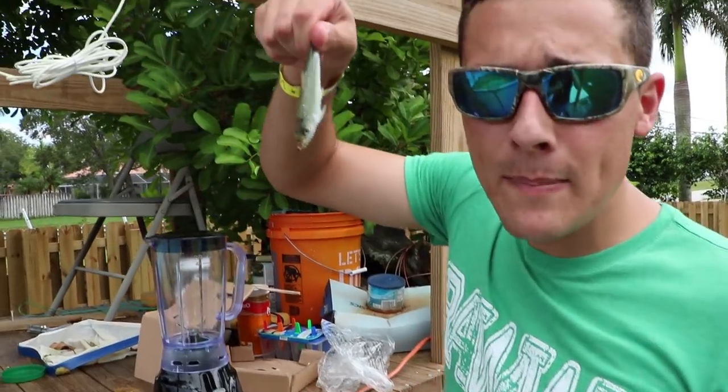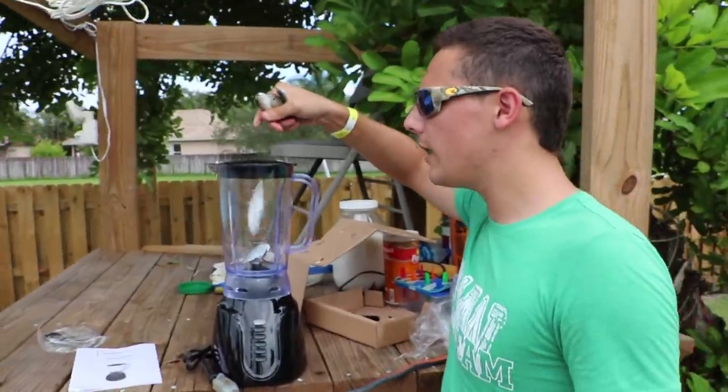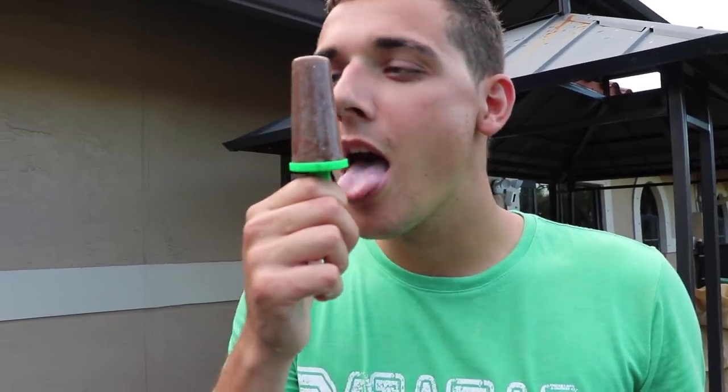You take your baby pilchard, just like this. Right there, and your, oh, yes. Put your 1, 2, 3. There's no word for this. It's just, you know, disgusting. All right, guys, so this is our fish popsicle. It's taste tested in 3, 2, 1.